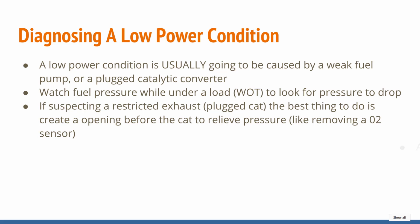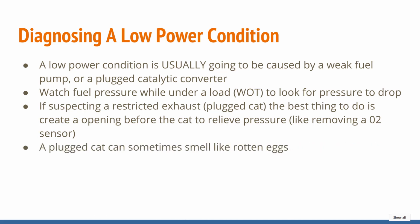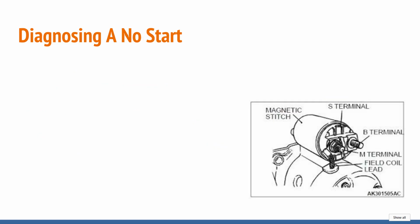Another tip for you is that a plugged cat can sometimes smell like rotten eggs. It really does smell like rotten eggs. So always use all your senses when diagnosing something, because if you have a low power condition and a rotten egg smell, there's a good chance you have catalytic converter problems.